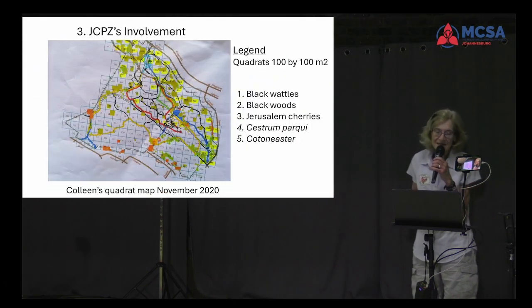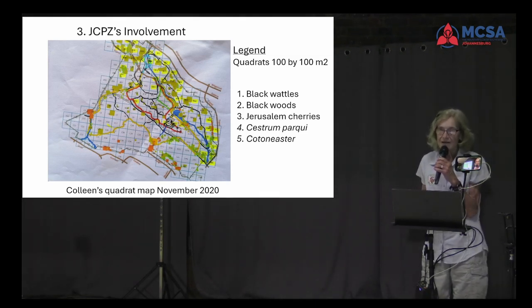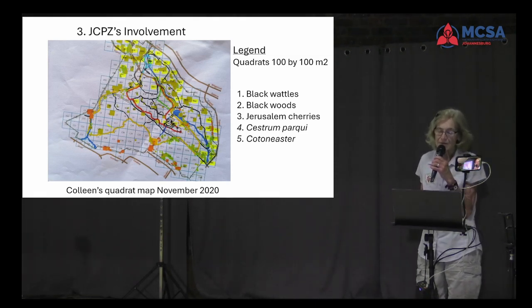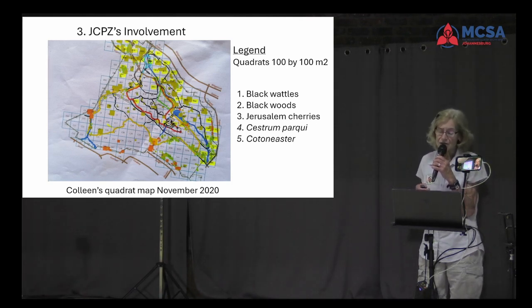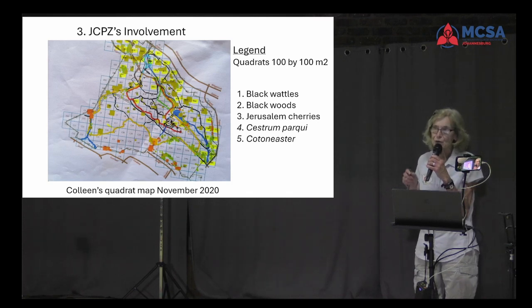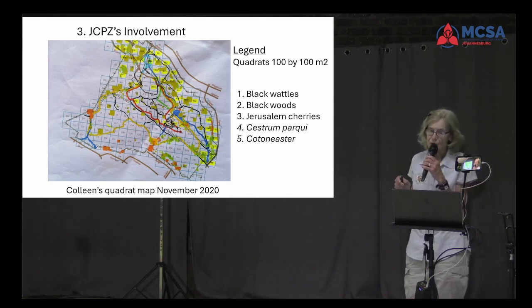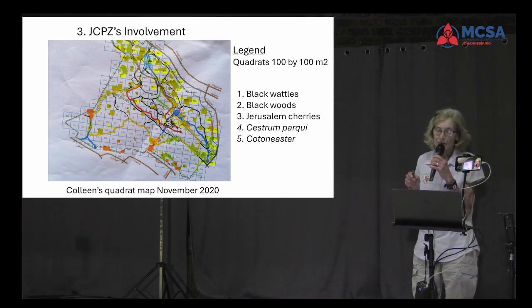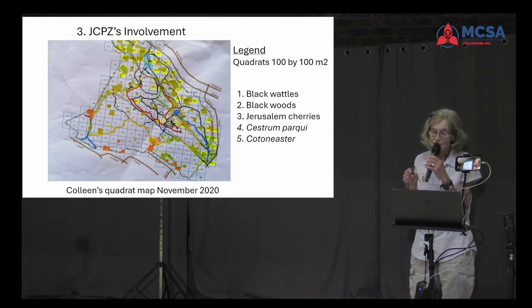But then there was this lady, Colleen van Rooyen, and she was a student in environmental management. And she wanted to do a project in Kloofendal. She divided the reserve into 100 by 100 hectares, quadrats they're called, squares. And each square had a number and a letter, and that would show you where the plants were growing. So that picture then is Kloofendal.